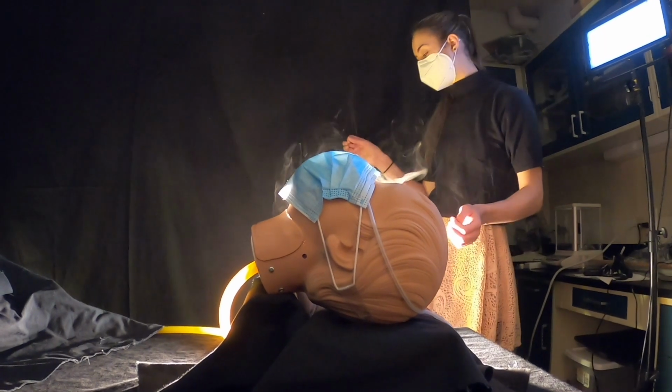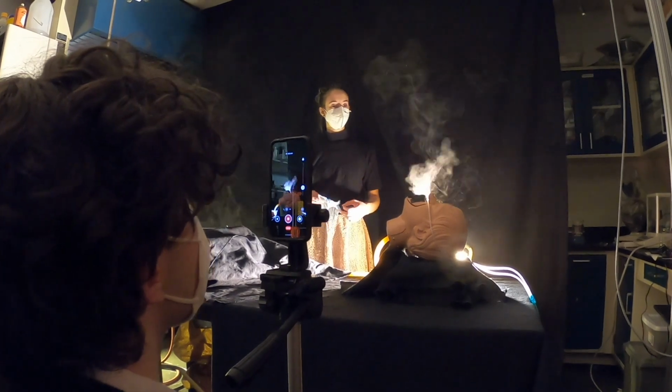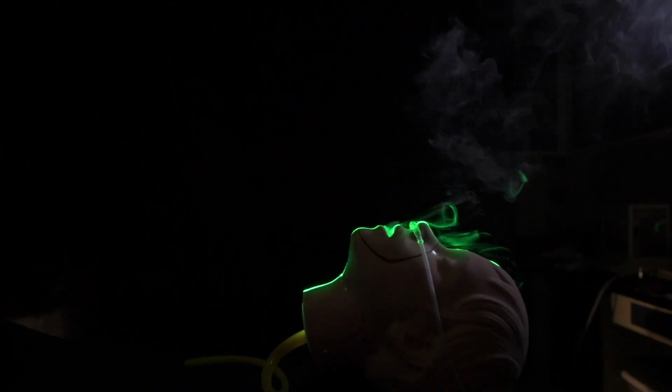We track the puffs individually through the frames. Once we have those frames set up and we know the start and the stop of each exhalation breath, we see how far it goes without the mask. We're able to analyze how far it's gone and roughly the intensity.